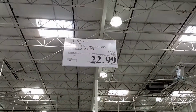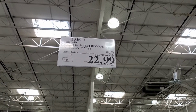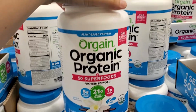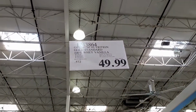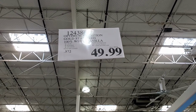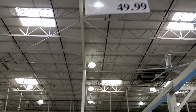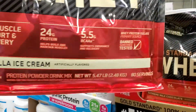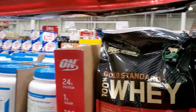So over here you have the plant-based protein powder, $22.99, it's $8 off, that's an extremely good deal. I'm actually gonna get one more because I still have this one at home. This one is good to buy in January because normally it has $15 off for 18 servings. See, over there it says 18 servings.